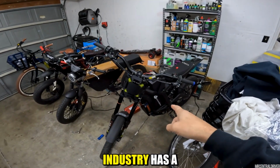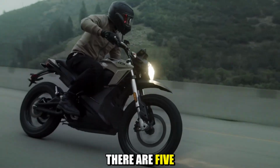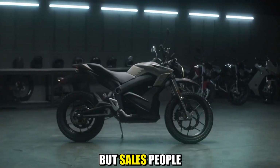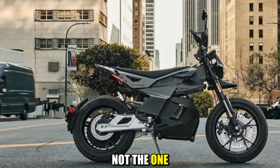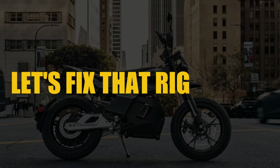The e-bike industry has a dirty little secret. There are 5 types of e-bikes out there, but salespeople will push you toward whichever one makes them the most commission, not the one you actually need. Let's fix that right now.